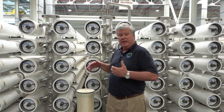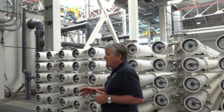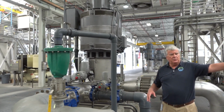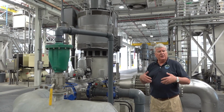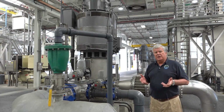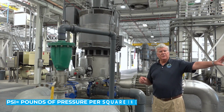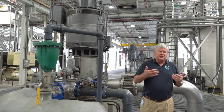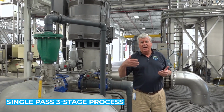And in order to force the water through the membrane, each RO unit has its own individual high-pressure RO feed pump. So this is the RO feed pump that supplies the pressure for the unit that we were looking at. And this vertical turbine pump will provide that pressure, up to about 200, 250 psi, enough force to push the water through these pressure vessels and elements.